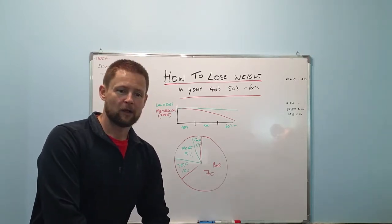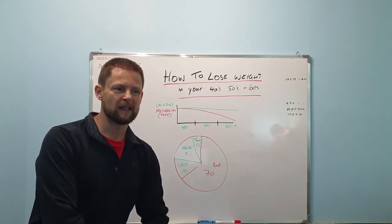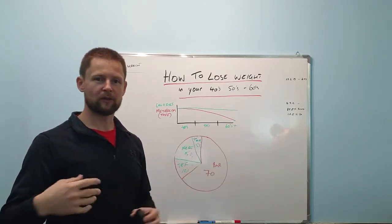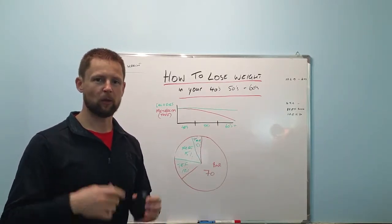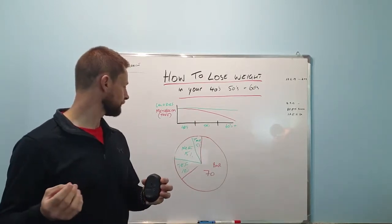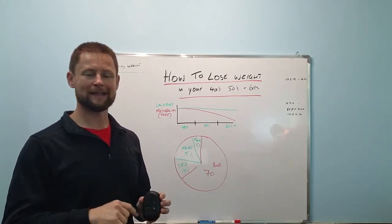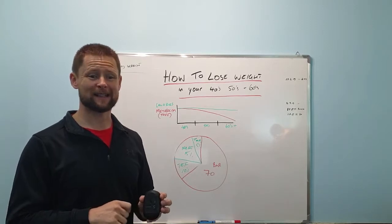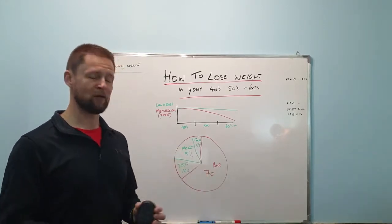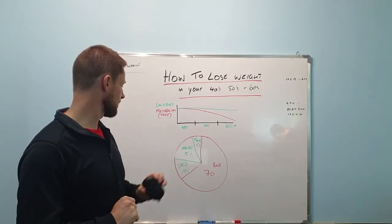Then we're looking at something called the NEAT effect. NEAT is non-exercise activity thermogenesis. It basically means fidgeting, moving around, walking the dog, day-to-day work, all those sorts of things. What I'm doing with my hands now is NEAT, and that accounts for about 15% of those calories as output. And then you've got the TEE, the thermic effect of exercise, which means your exercise. If you work out for an hour a day, that is responsible for about 5% of your total daily output. And then you've got, what have I missed?